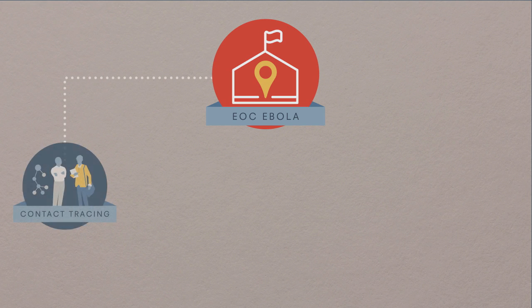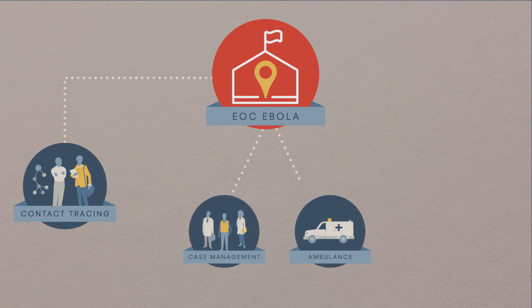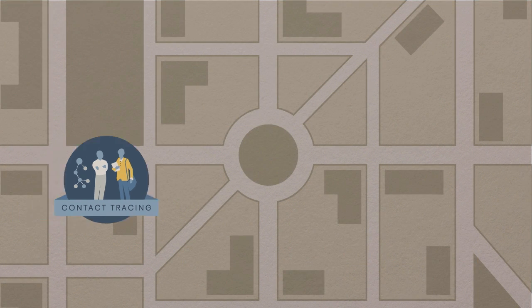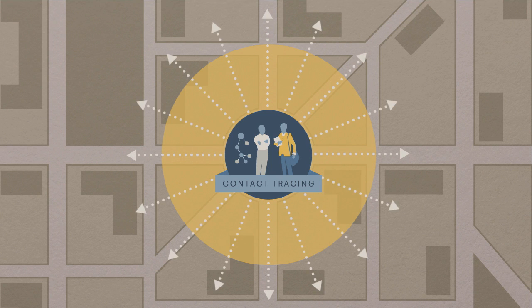For example, staff conducting contact tracing upon identifying a symptomatic contact would call into the EOC, and a case management team, ambulance, and decontamination team would be deployed, getting the patient quickly into isolation while the contact tracing team moved to list new and existing contacts of the affected individual. This type of rapid response and coordinated action played a critical role in containing Ebola's spread, even among the densely populated areas of Nigeria.